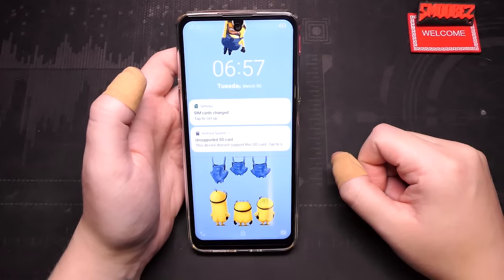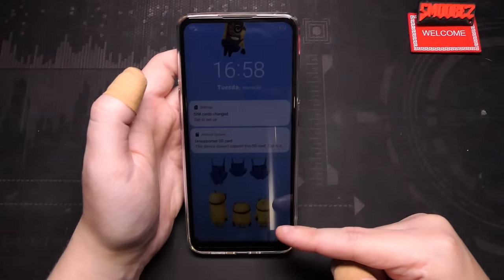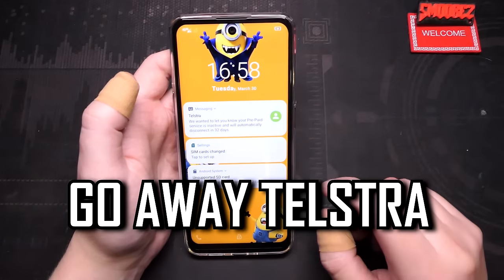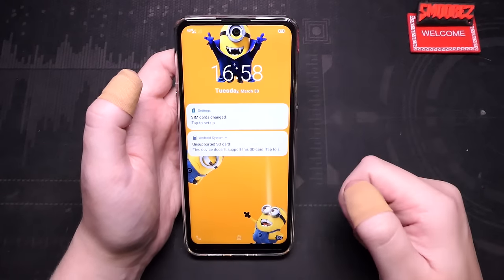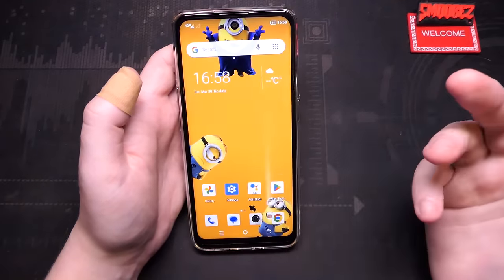Oh, yep, the Minions. This device doesn't support this SD card. Also, the Minions' butts are there. That could get me demonetized. That's bad. Oh, that's fine. That's good. Now, see the Minion at the top there with his little eye being the camera. That was sort of similar to the Ucatel I looked at. That's strange with the SD card. I'll have to take it out and put it back in and see if that fixes it. But if I unlock it, there it is there.